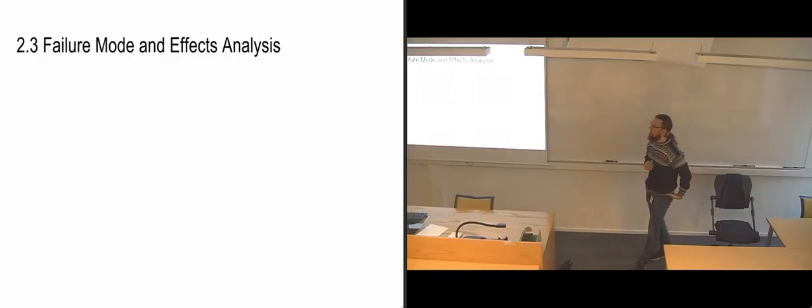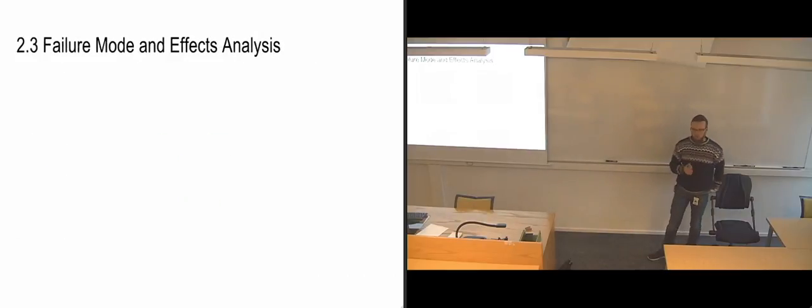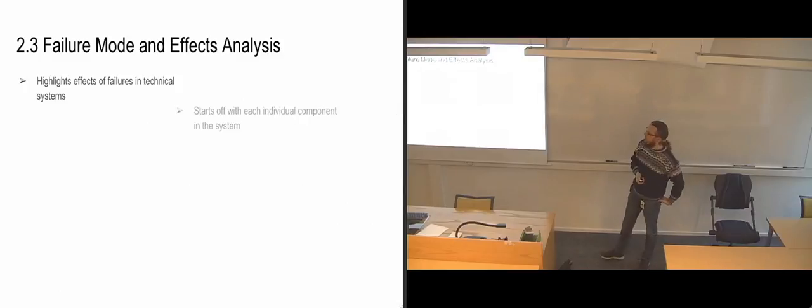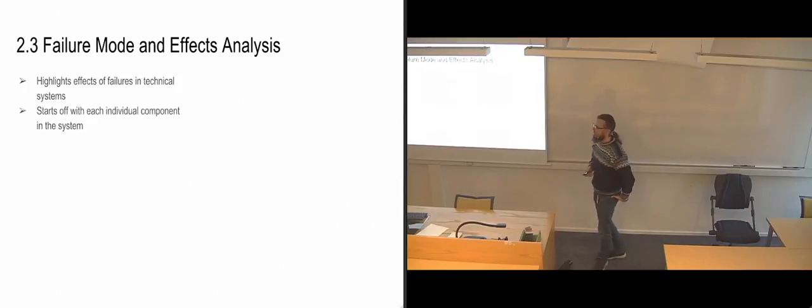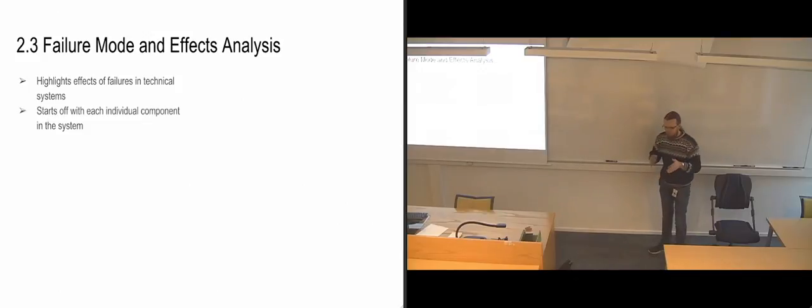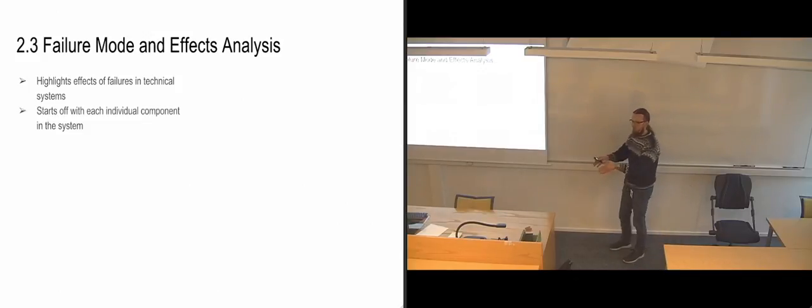Another system is called failure mode and effects analysis. And it highlights the effects of failures in technical systems. And it starts off with each individual component, and then it starts looking at them in sequence in the system. So what happens if this one fails? What happens then with the rest of the system?